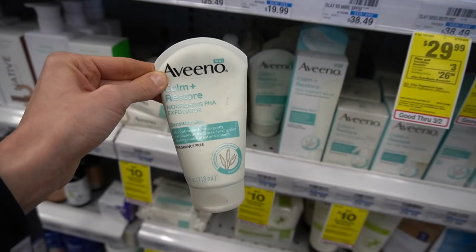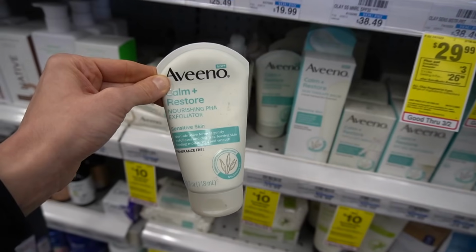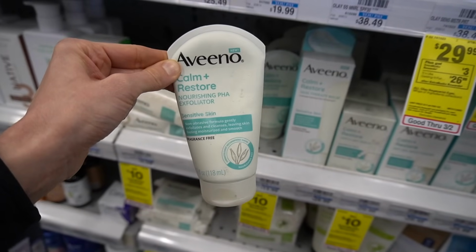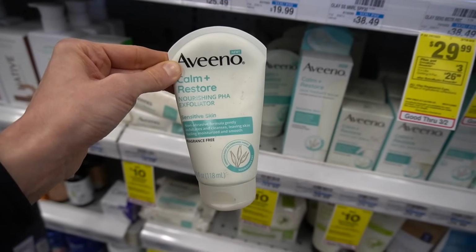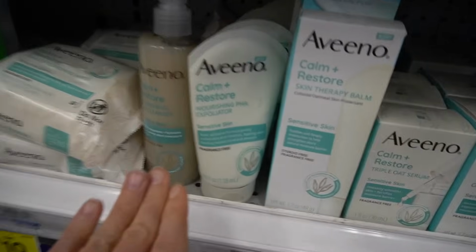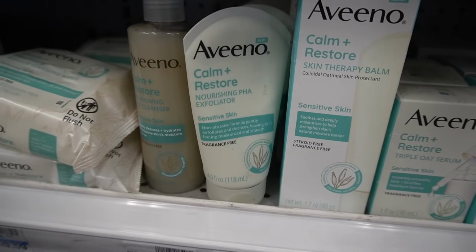If you have rosacea, it's a good idea to entertain the idea of something like this, especially if you have rough skin texture and rosacea, because there's some thought that by using some sort of gentle exfoliant, you may help cut down on the burden of those little Demodex mites that contribute to rosacea.